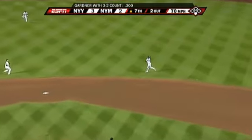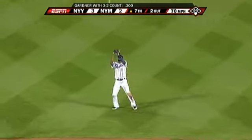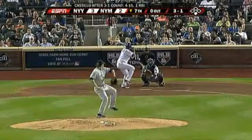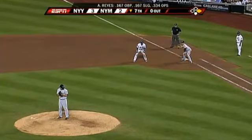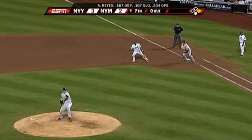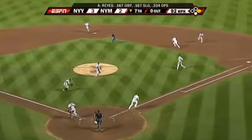And Livan threw him the curveball. And Castillo with that lead. That is just a little bit low. That was a close one. Ball 4. A leadoff walk to Castillo. Switch hitter batting left-handed. A-Rod very shallow at third. A-Rod in to field it.